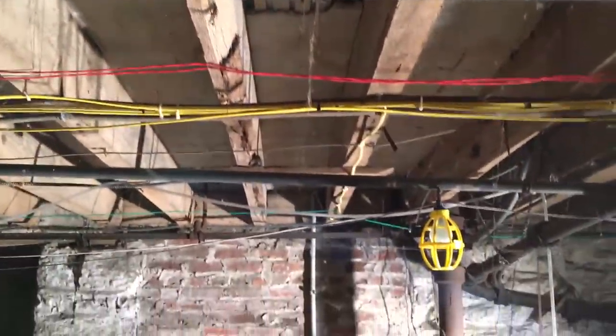You can see here there's some replacement joists. Fair amount of cobwebs.